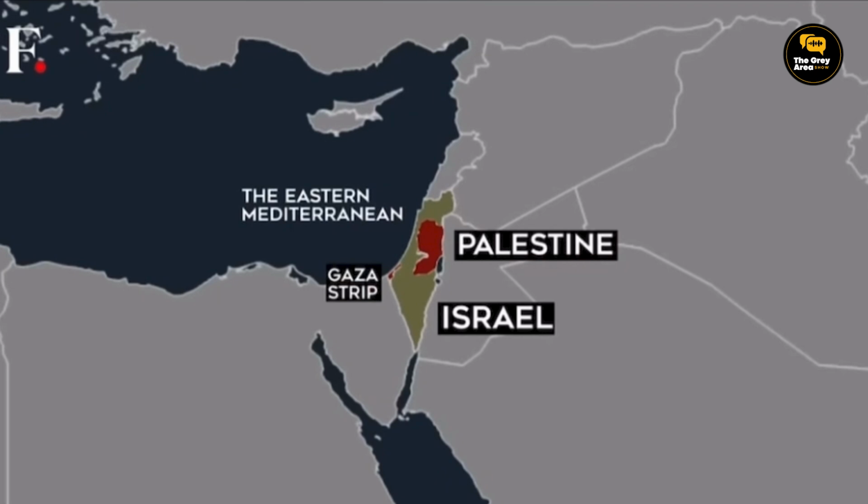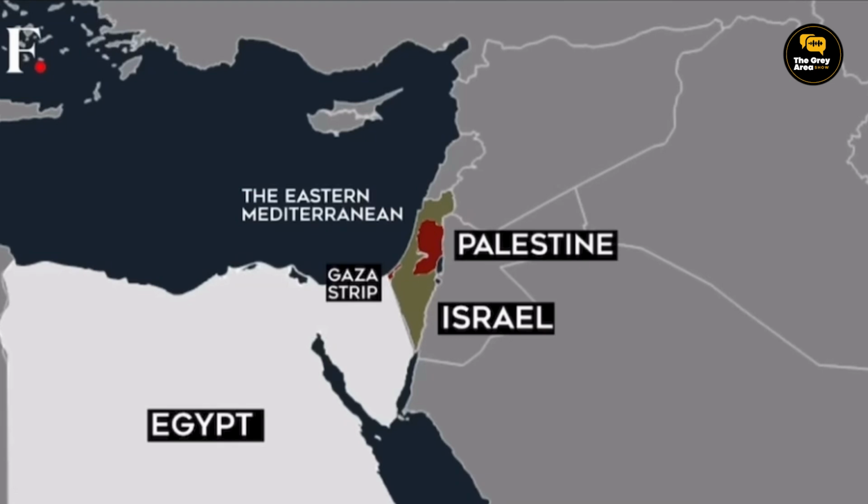This is the Gaza Strip, the area that has been relentlessly pounded by a brutal airstrike by Israeli forces since the Hamas attack earlier this month. On the west of the Gaza Strip is the Mediterranean, and to the south is Egypt. Then Gaza has Israel on 2 sides, the north and the east. Then for the other part, the West Bank, it has Jordan on the east, and then it is surrounded by Israel on the north, the south, and the west.